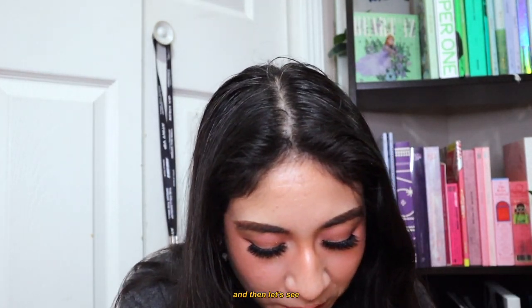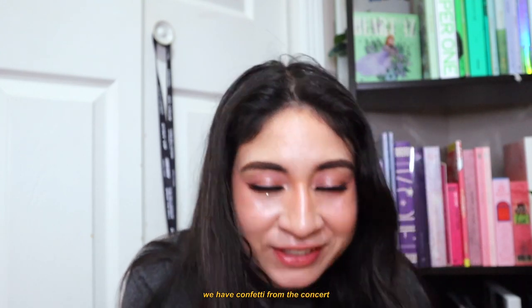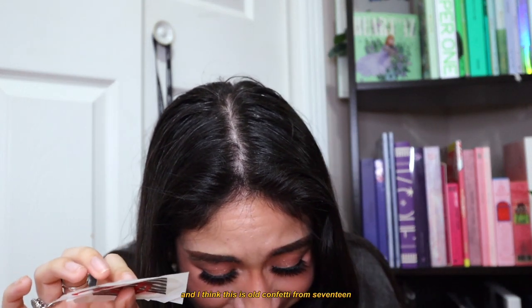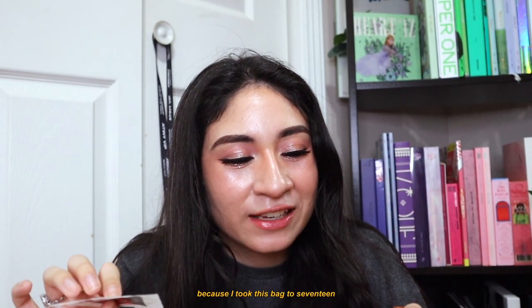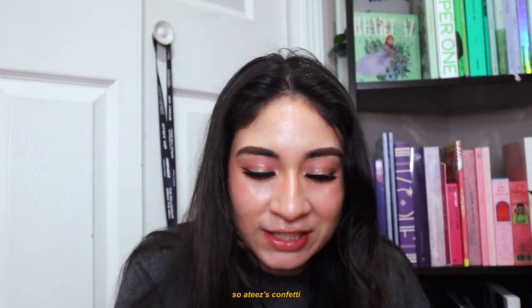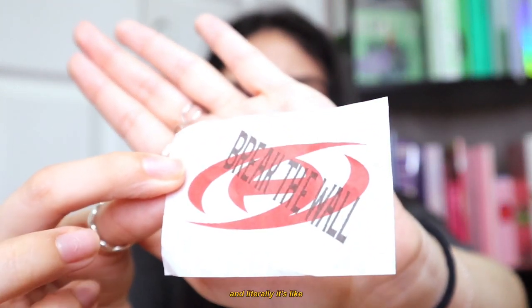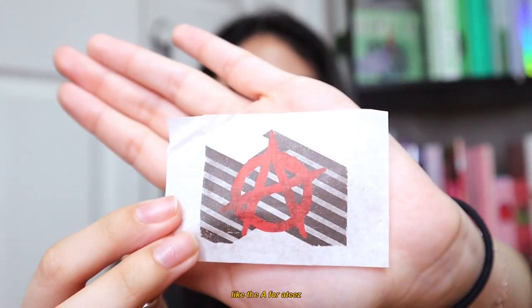And then, let's see. Next, we have confetti from the concert. It's this one, and I think this is old confetti from 17, because I took this bag to 17. So I think this is 17 confetti, and then this is 80s confetti. I thought that was super cute because look, on the confetti, it literally says break the wall. I think that's cute. And then this one has the A for 80s.